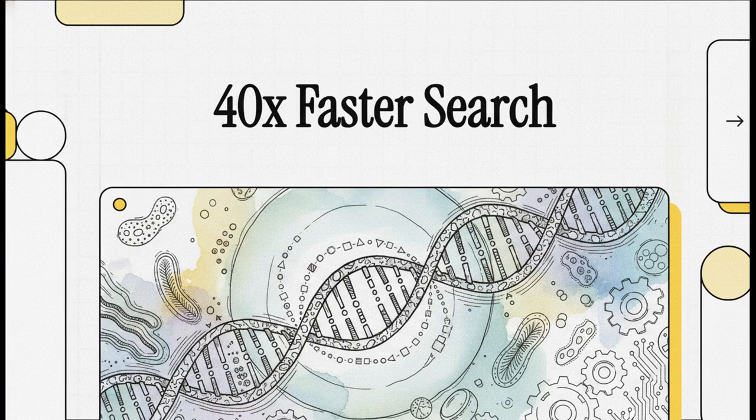Inside every human cell sits a microscopic physical archive. It is the sprawling dynamic instruction manual for life itself. But mapping this archive isn't just an exercise in abstract math. It is a precise mechanical operation. Today, let's look at a true architectural breakthrough, one that enables a 40 times faster search.